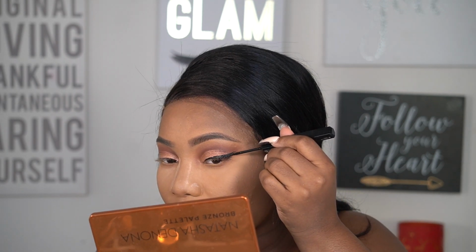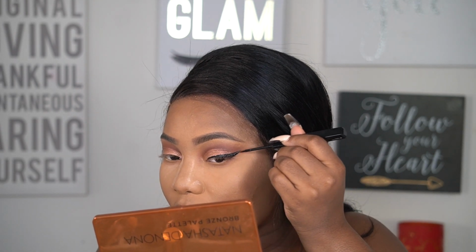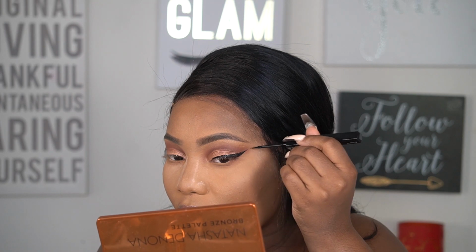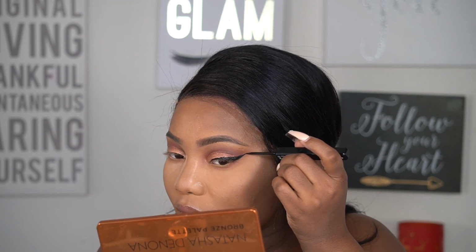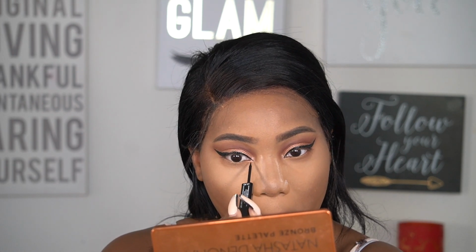Next, I'm going to be taking the Huda Beauty Life Liner, and I'm going to be using it. I really like this liner because it's like a hybrid between a gel liner and a liquid liner. So I can do my foxy eye that I like to do and not have to take out a separate brush and dip in, you know what I mean? So it's like a 2-in-1 for me. I just want y'all to know this is super hard to do on camera.